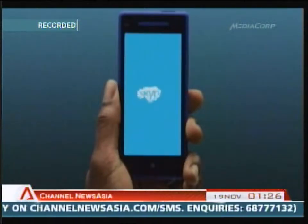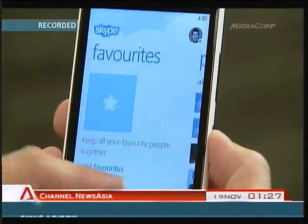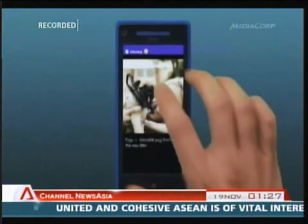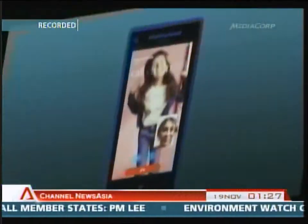Better yet, Microsoft introduces the always-on premium Skype experience that allows you to make and receive Skype calls just like a regular phone call. Simply tap the contact card in the People Hub or just pick up when the phone rings.